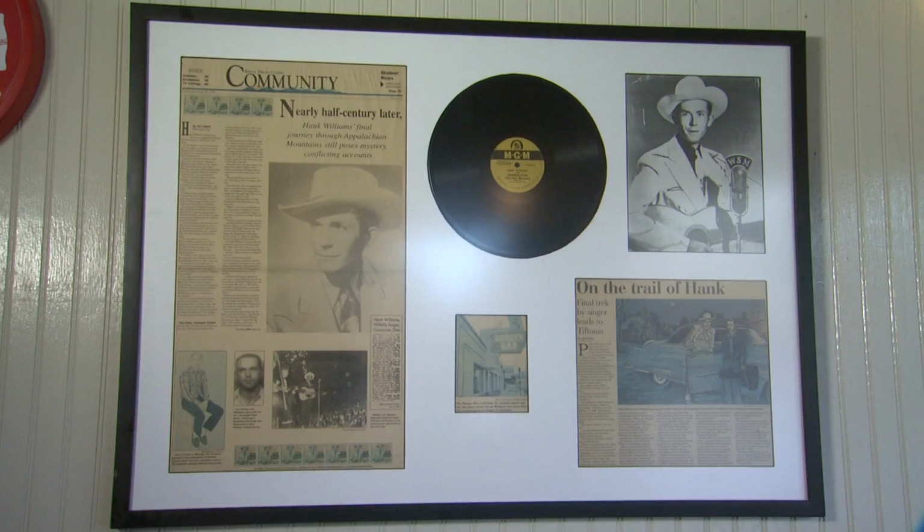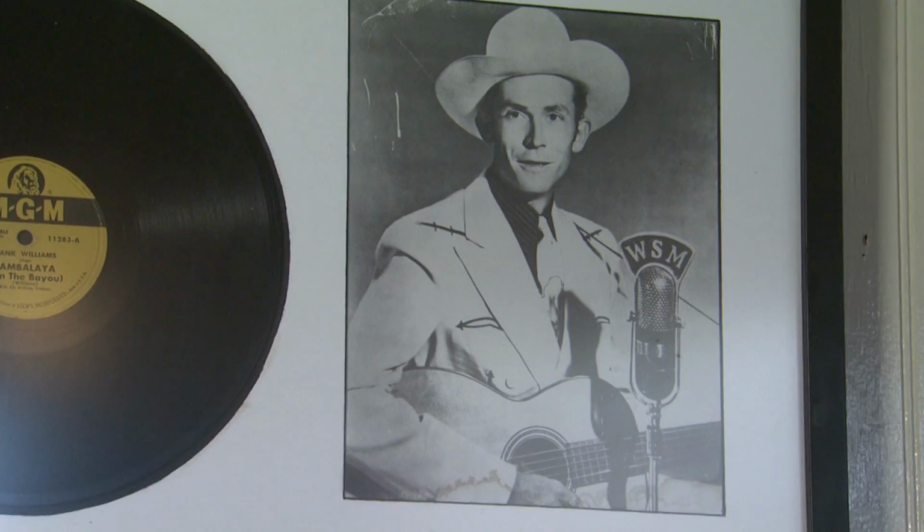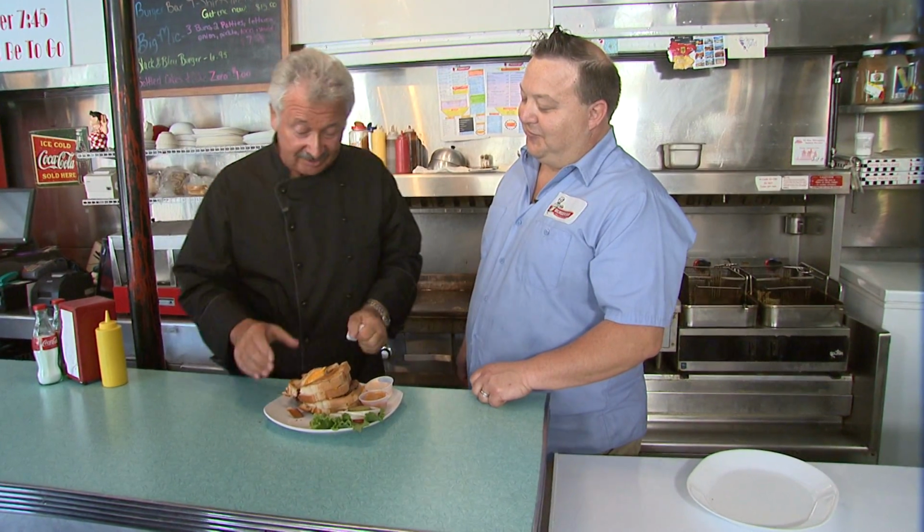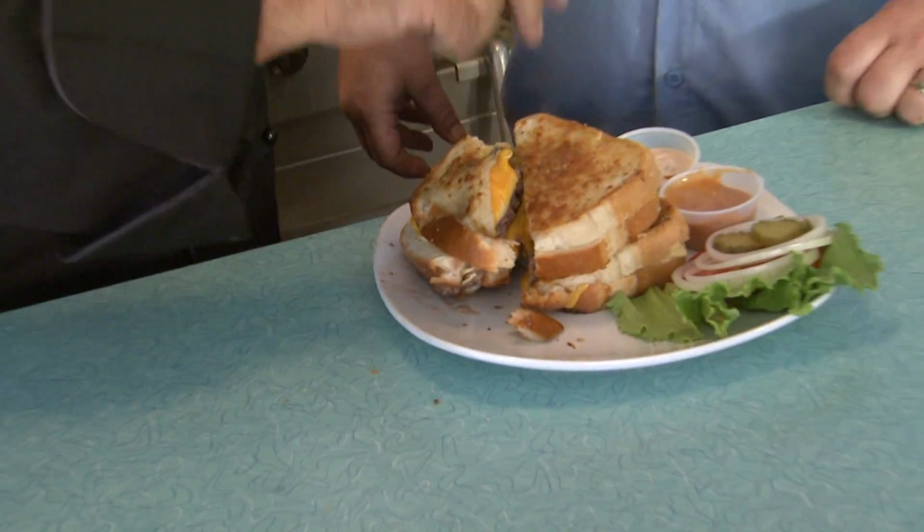So tell me about the Hank Williams story. This is supposed to be one of the last places Hank Williams was seen alive. There's 3 or 4 places dotted along the highway that he was traveling, and we like to believe it was here. I know why. He must have had 2 of these and had a heart attack. This is fantastic. Do you know what I love about this? That bit of parm on the layers gives it that extra crust.